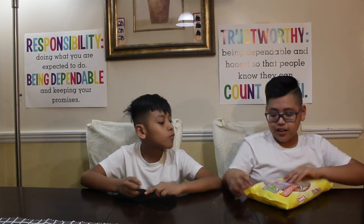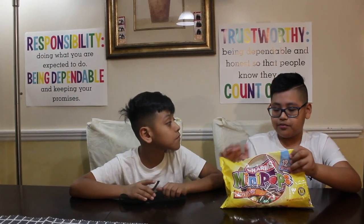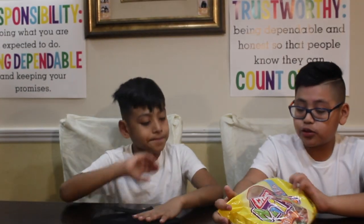Here we have our Charms Mini Pops, and this has 101 Mini Pops right here. It has 12 flavors, so we're going to be guessing 12 flavors. And it's also peanut free and gluten free for anyone that has allergies, you know.